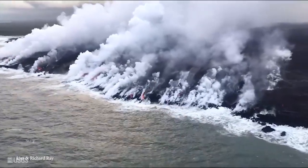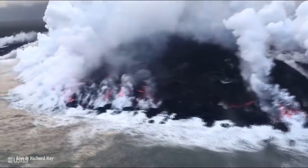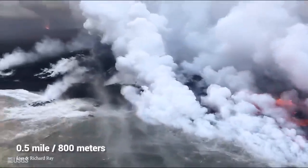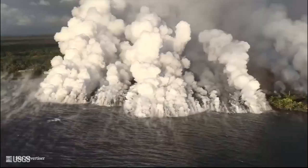At first, we can see a combination of black lava combined with spurting geysers of orange lava, making the scene look a whole lot like Mount Doom from Lord of the Rings. The flow front was about half a mile wide, with the lava building a delta a few hundred yards into the bay, and as you can see, there's an incredible amount of smoke created as the lava hits the water. Just look at that plume of smoke it's sending up from the coastline.